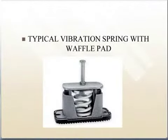This is a picture of a typical vibration isolating spring. It has an integral waffle pad, and this is called a restrained vibration spring because it has an enclosure around it. It has a little more stability than the unrestrained spring. So these are a little better as far as maintaining the stability of the unit.